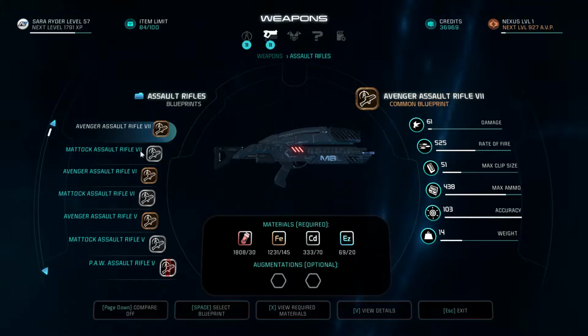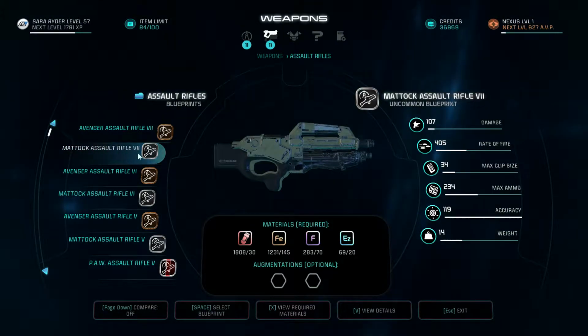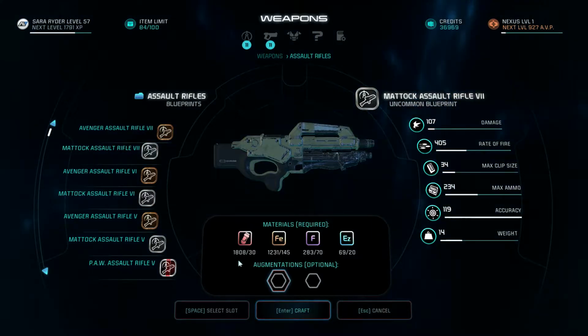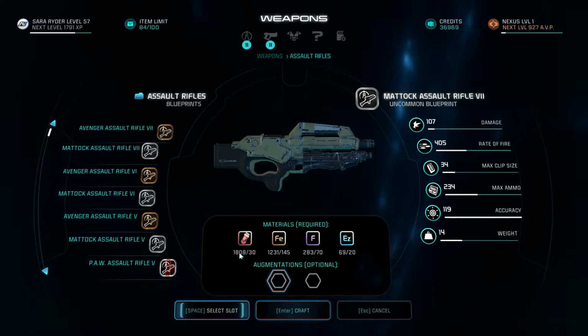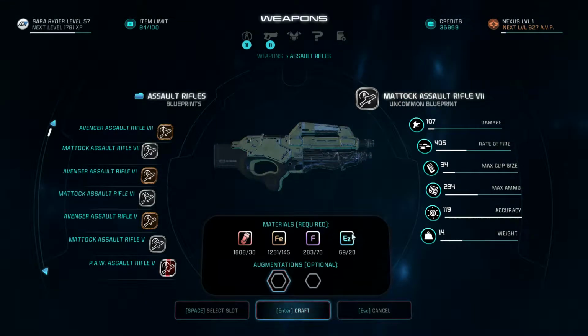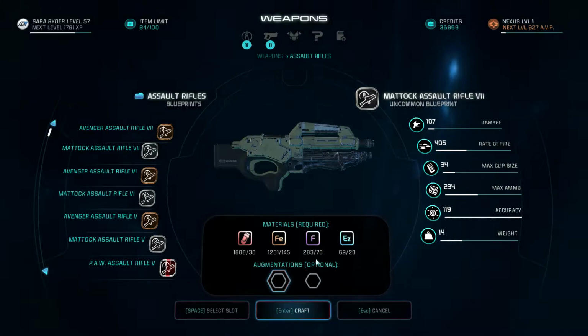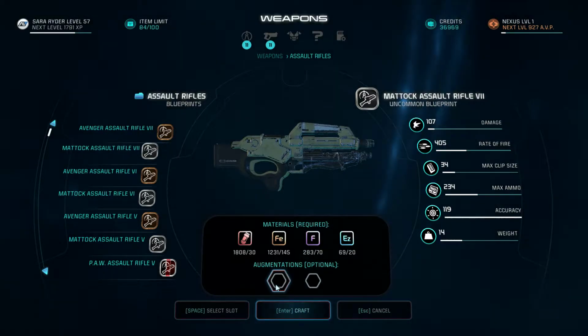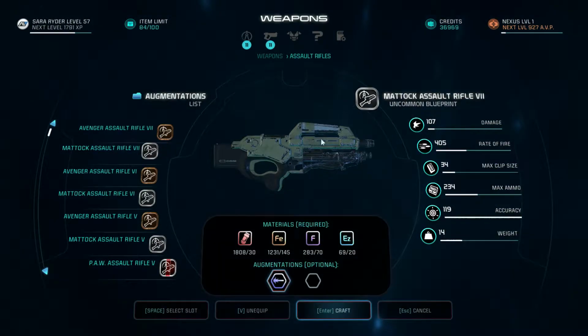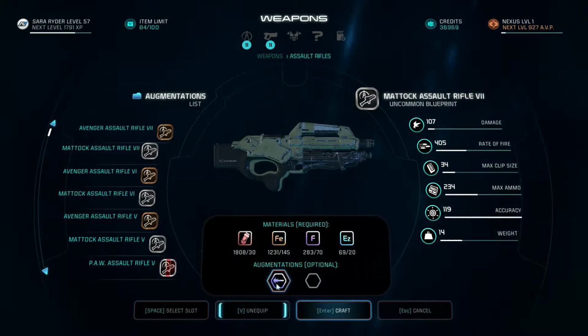For example, I want to build the Maddock Mark 7. I need these materials. I don't know what that is. It doesn't tell you. I know that's iron, and something. Whatever. And you can augment it. That's what the augmentations were. I can use this to turn this gun from a solid slug weapon to a beam emitter.